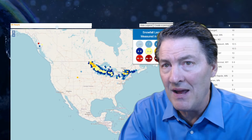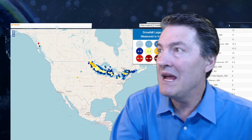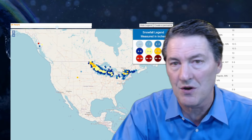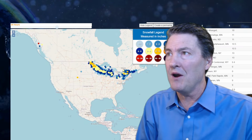Now, you can take this and you can go ahead and hop right down into it on my app. And someone was asking how this works, so I hope you're watching right now. On the app, this is a little bit smaller space to operate this. This is from the National Weather Service, and they accumulate all of the reports. And I want to make something clear here.